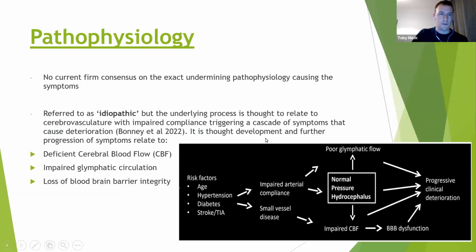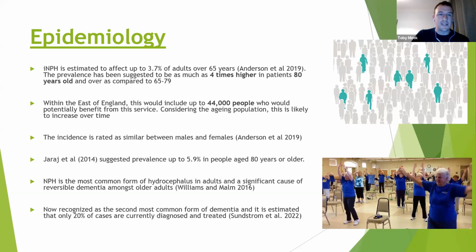If we're considering the epidemiology, the take home from this slide is that it's much more common, or it's understood to be more common, than was initially suspected. Anderson et al. This was quite a large review in Sweden in 2019, and they looked at a group of older patients. I think they had over 1,000 participants, and almost screened everybody and looked at the symptoms they had, and they scanned the people who had possible normal pressure hydrocephalus. What they found is the prevalence of the condition was up to 3.7% in adults over 65 years. And that prevalence was 4 times higher in the patients over 80 compared to the patients between 65 and 79. I'm based, as I said, in Cambridge, Addenbrookes Hospital, but if we extrapolate that to the east of England where I work, that's up to 44,000 people that prevalence would cover.